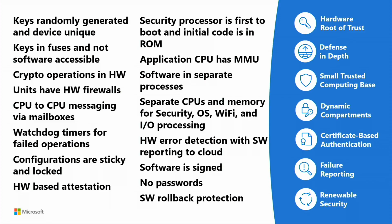Additionally, there's hardware error detection. All hardware errors that show up and interrupts that show up, these things get collected, and the OS collects that data and sends it back to the cloud for analysis so that we know whether or not people are tampering with the devices. And software is signed. All software comes with a certificate and signed by a trusted service, which gives the device a mechanism of knowing I can only run this software if that certificate matches the software that I've been given. Like I mentioned, there are no passwords. We use certificates instead. And we have the software rollback protection that's embedded inside the fuses.